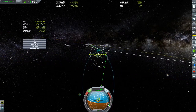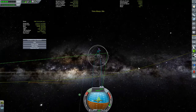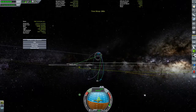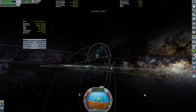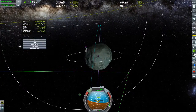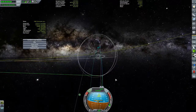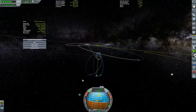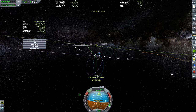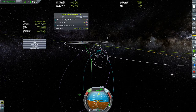Alright, so let's pull it in. There, so now we're coming in at an approximately polar orbit flyby. So let's see, because this should give us a couple good chances to find and land at the base. So I'm a little concerned. Gosh, we're going so slowly. Here, that's gonna take 3 days to get down there.